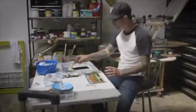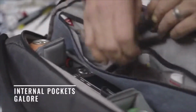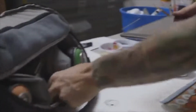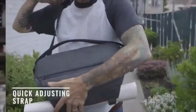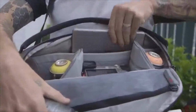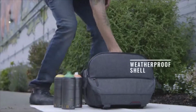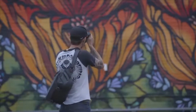And then there's the Everyday Sling. Sling is a bag for those who pack light and move quickly, who need expandability in a pinch, smart organization, lightning fast access, and convenient external carry. The Everyday Sling is low profile and ultra portable, the ideal companion for your active lifestyle.